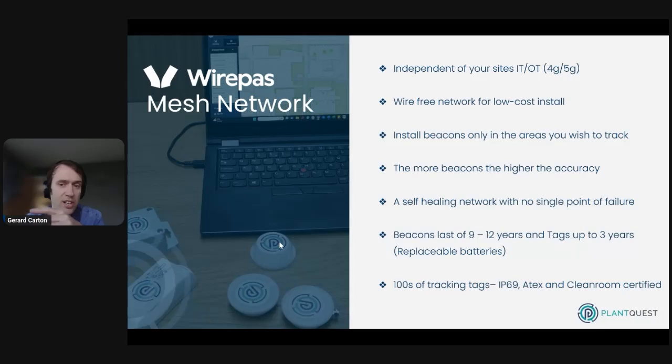You only install the beacons in areas that you wish to track. Obviously, the more beacons you install, the higher the accuracy. We generally tell our customers to go for 6 or 7 meter accuracy. There's no single point of failure. So if one beacon falls out of the network, it just self-heals.